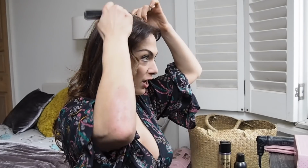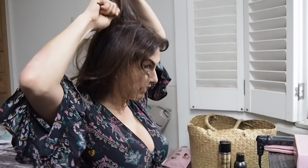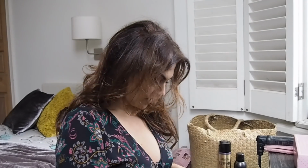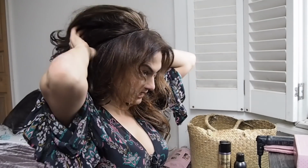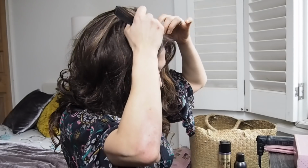So again with this one, you just need to make sure that you've back combed your hair a bit further back here like I have, so it's got something to hook into. And then you hook in your piece, and then don't forget I've got that one there giving it an extra bit of height. So that's going to tuck in like that. Tuck in at the back like that. Hold on. It will look good, I promise, when I finish.